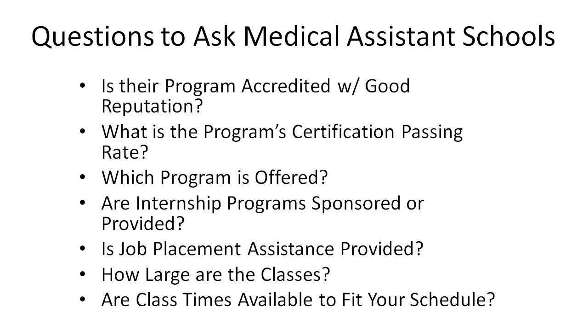Is job placement assistance provided? As soon as you graduate, you're no doubt going to want to start your career as a medical assistant as soon as possible. And it's quite difficult to find a position without assistance and without any prior experience if you have none in the field. So it's quite important, actually vitally important, that the school and program that you enroll in has a job placement assistance program to help you get that first position.